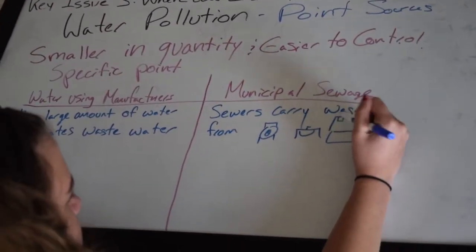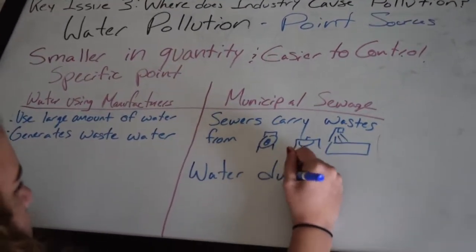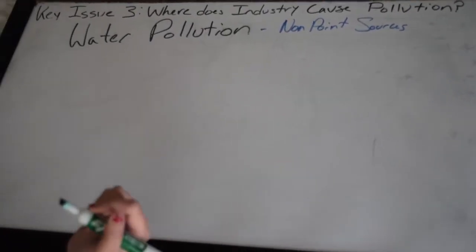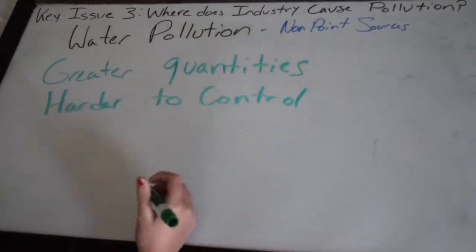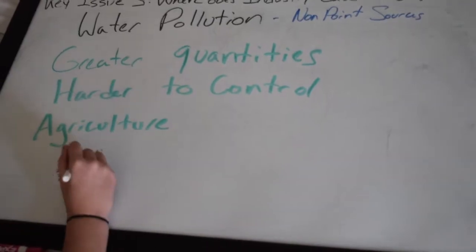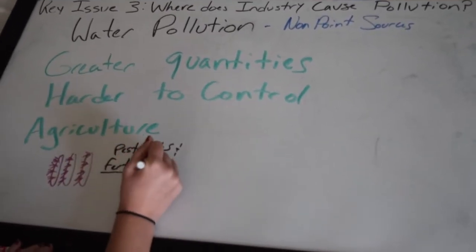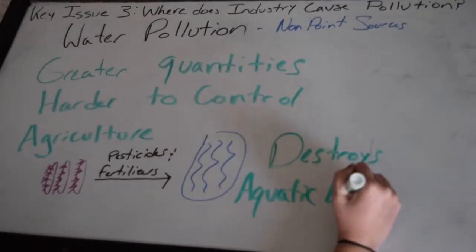Another cause is municipal sewage. More developed countries' sewers carry waste from sinks, bathtubs, and toilets back into rivers or lakes. Non-point sources come in greater quantities and are harder to control. For example, agriculture. Fertilizers and pesticides are carried into rivers that can result in the death of aquatic life.